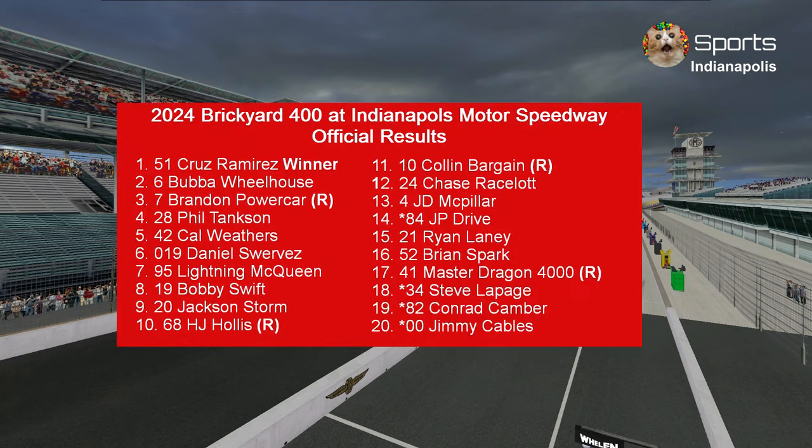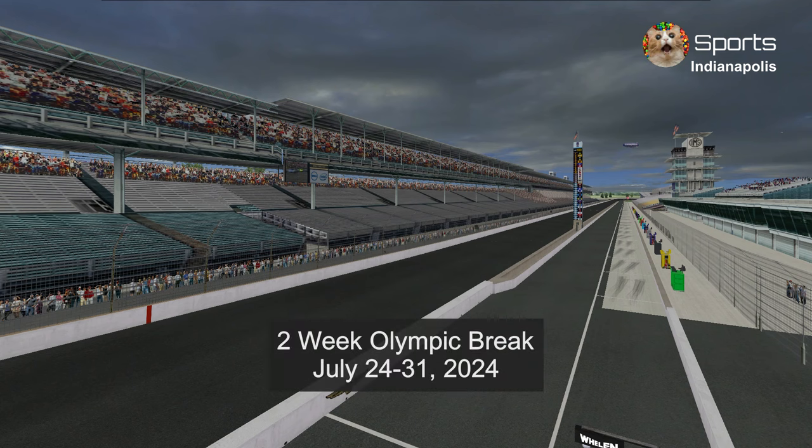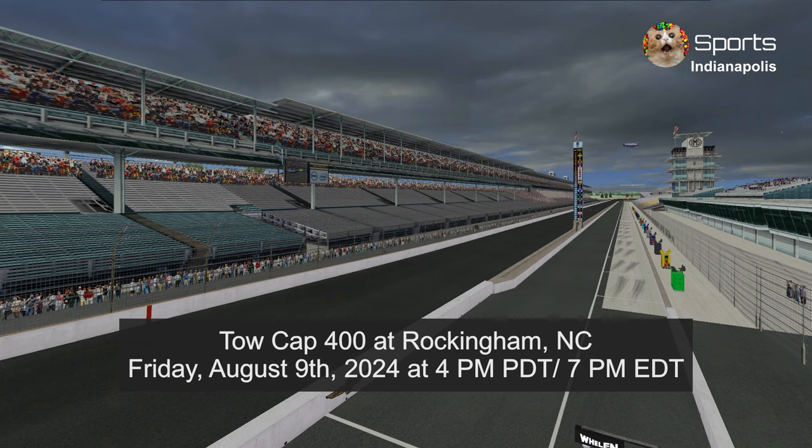Here are the official results. Brandon Powercar is the fastest car of the day. Next week, we're having a 2-week break due to the Olympics. So the next race is on August 9th at 4 p.m. Pacific and 7 p.m. Eastern at Rockingham Speedway for the TowCap 400.